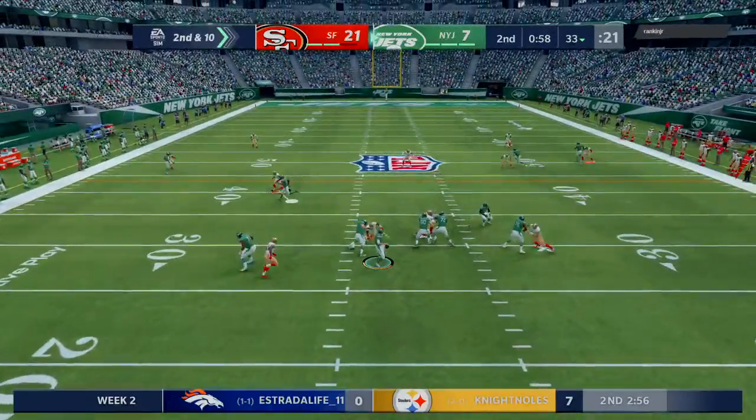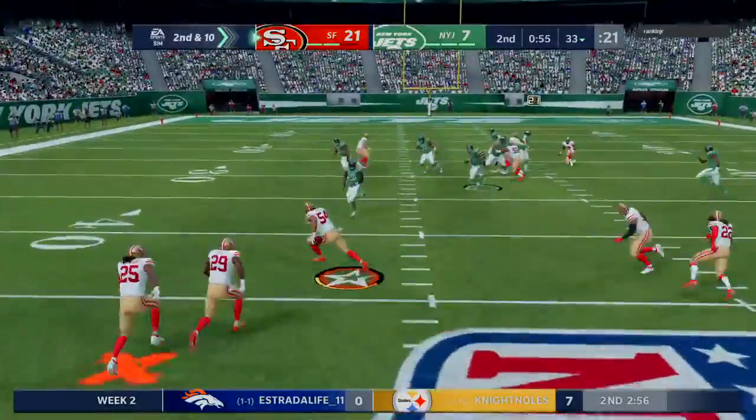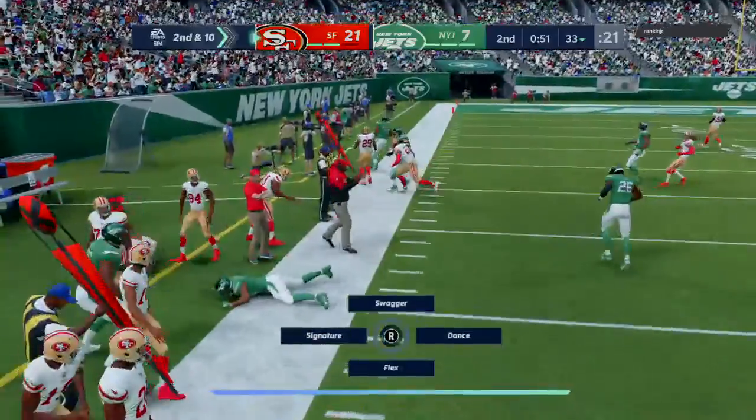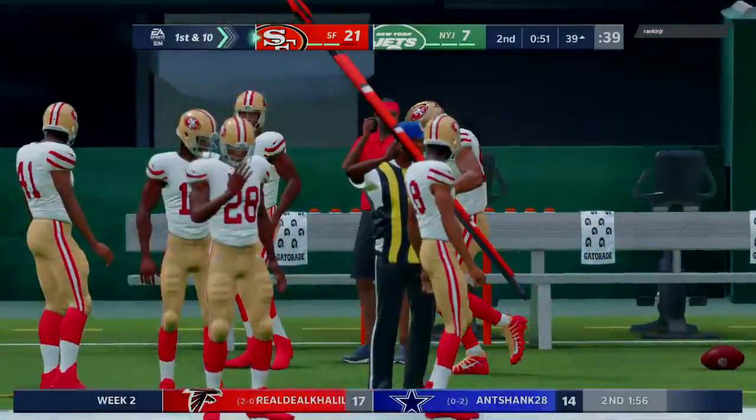On 2nd and 10, Darnold. And now here is another interception. Good positioning, and it's picked off. That's now his 2nd interception in as many weeks from his linebacker position.